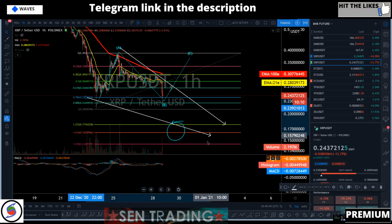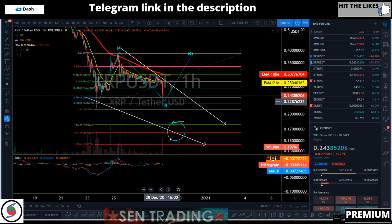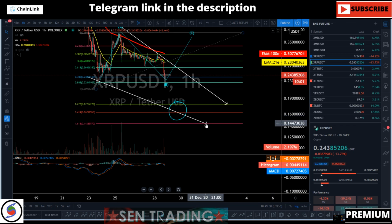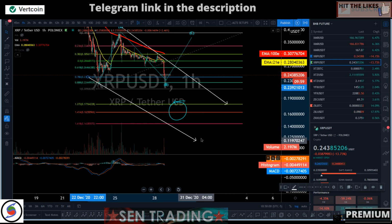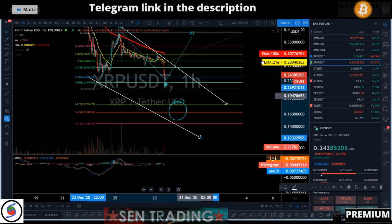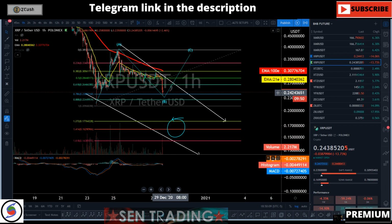Okay, the wedge pattern could look very ugly and all of that good stuff, but we don't care. We're just going to anticipate a possible wedge pattern. We don't even know if it is going to be a wedge. It could be a parallel channel. We just don't know, but we could be anticipating a possible support right here, if and only if we do not find a support at 22 to 24.